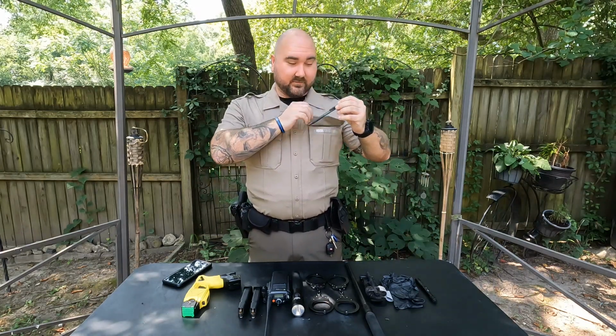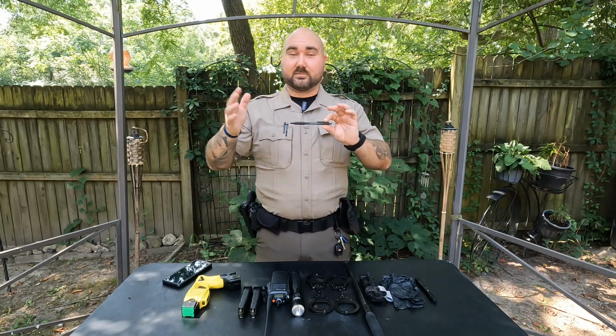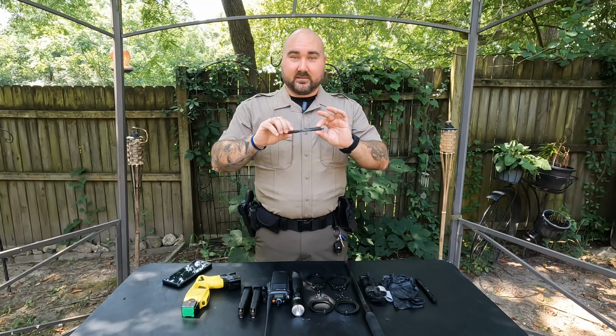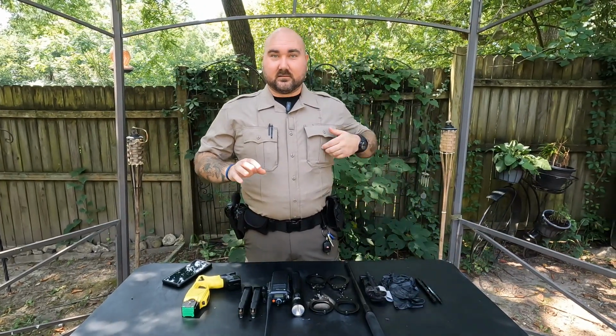Inside my pocket here I have an extra pen, which is the Bic Soft Fill. These are really cheap. You can buy them in bulk, and as you know, law enforcement officers lose pens all the time because we're having people sign tickets or loaning them to other officers and they steal your pens. So since you can buy these in bulk and they're really cheap, it's a very good option, and they write really good. And I keep a Rite in the Rain notebook.